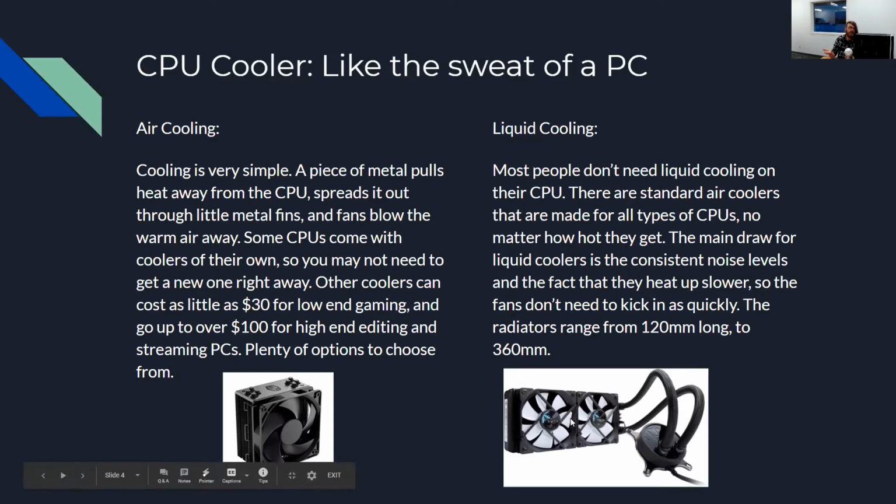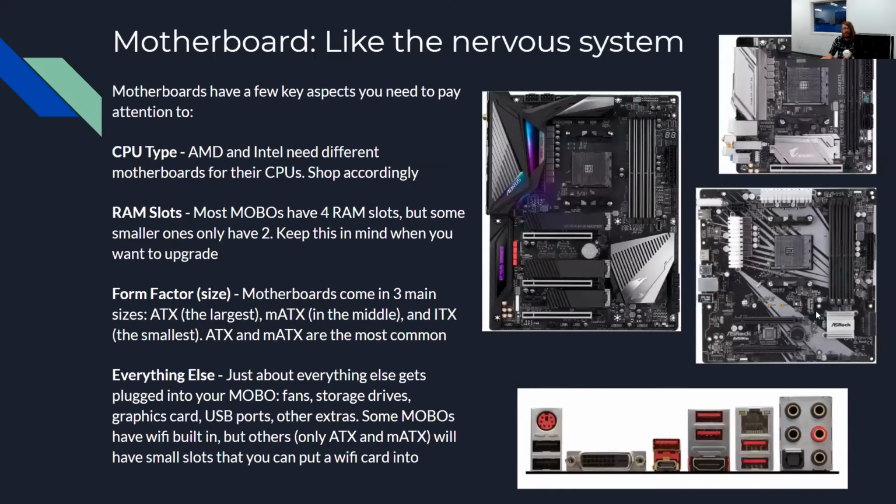So the fans will kick in a little bit weaker. They don't have to blow as hard. They don't make as much noise. So that's the main reason for those. Otherwise, they stay quieter longer. They take a little longer to get to full heat. So it's mostly just an aesthetic thing.